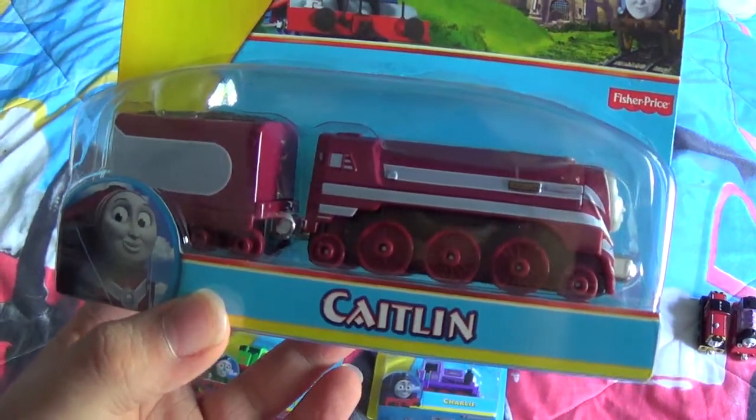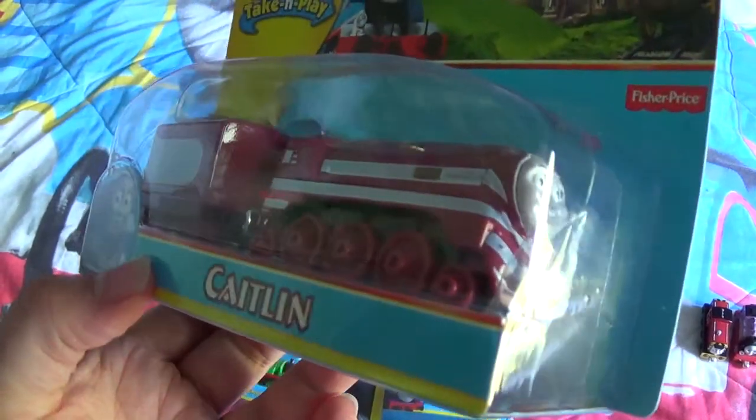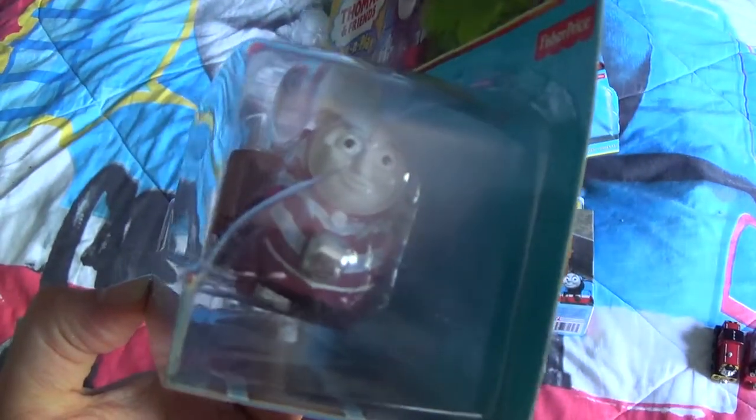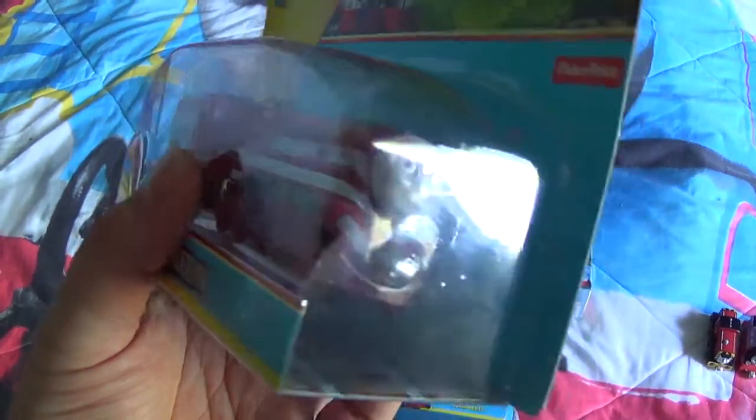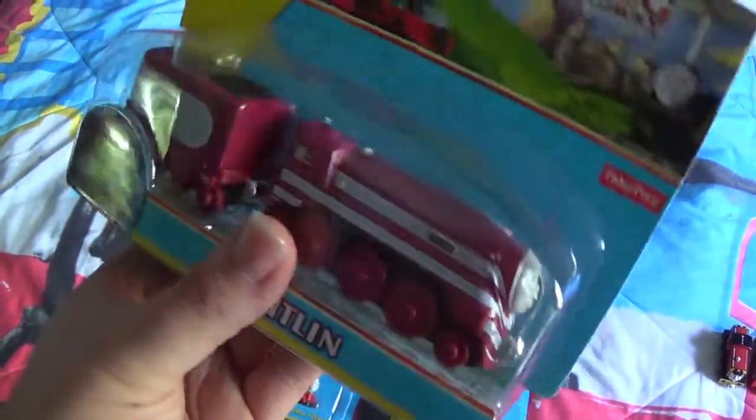She really is an interesting engine and gets a little too excited for her own good from time to time. And in fact, she was most recently seen in the new Season 18 episode Not So Slow Coaches when she had Annie and Clarabel accidentally added on to the back end of her train. I thought that was pretty funny.